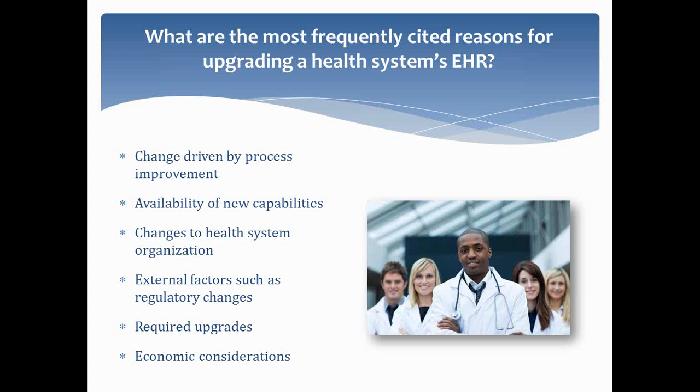And then finally, economic considerations. There could be an opportunity to either enhance, let's say, some coding, which would allow for better billings, better recovery, and could necessitate an upgrade. So those are primary reasons to look at moving to a new platform in the EHR world.